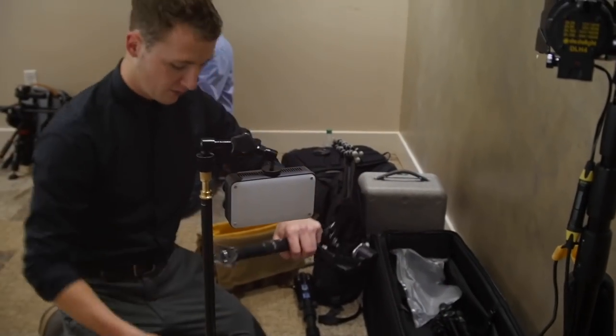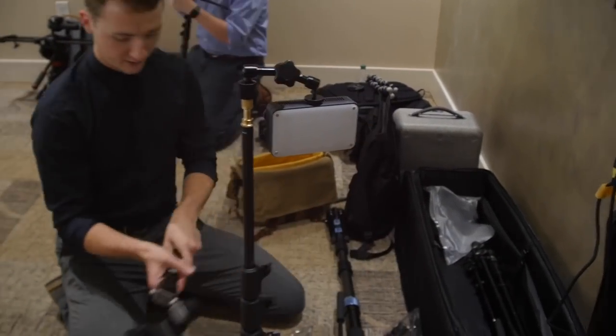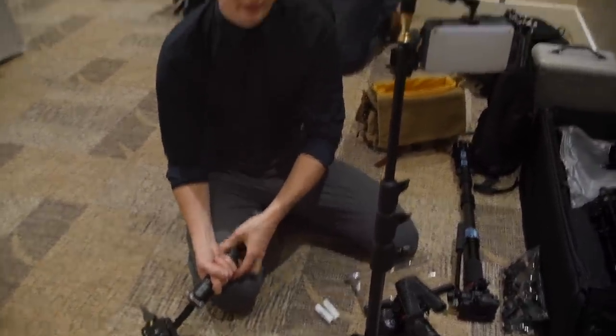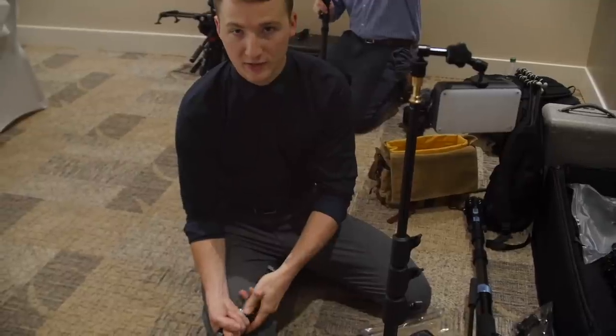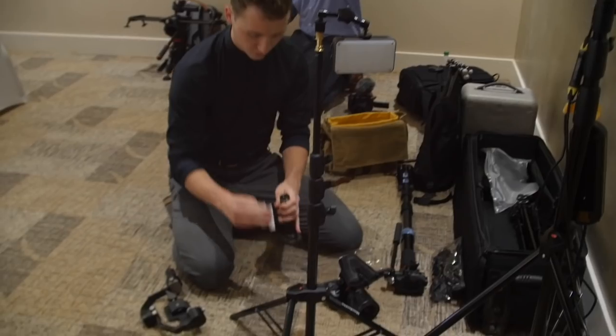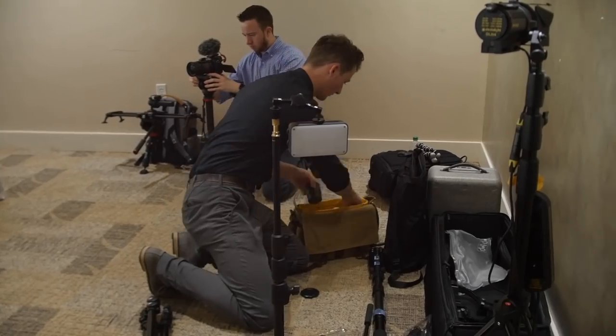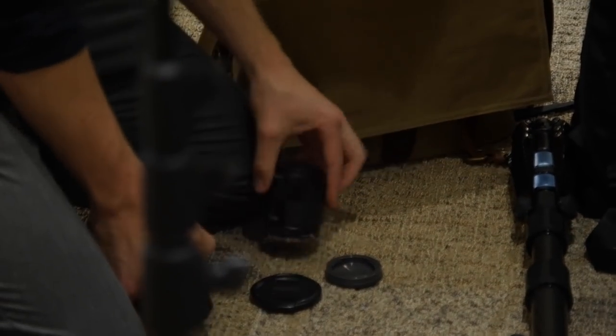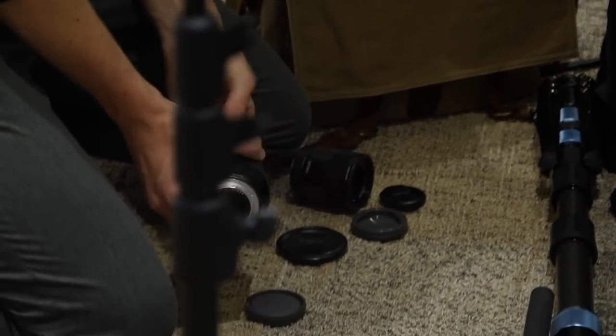This is my fourth or third wedding with the Zhiyun crane, and I've used it enough to know that I only need 2 batteries for the entire day. I could use this for a week with these batteries. These batteries are crazy. Once again, caps on, lenses off. Saves me time and space.